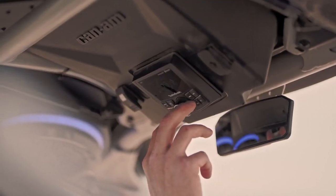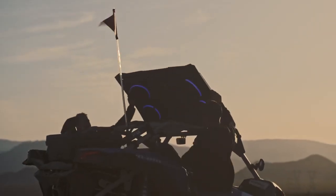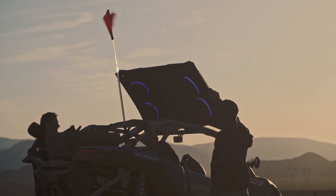Along with all the other vehicle upgrades you've seen so far, we're also updating the audio roof and making it the life of the party with a new flip kit. Now the next time you and your friends are deep in the dunes and want to stop for a break, simply flip up the roof for an instant sound system to make the moment even more memorable.